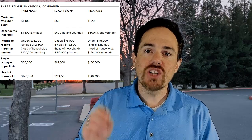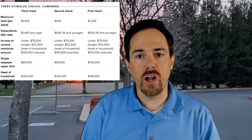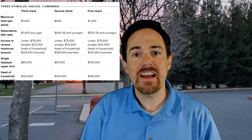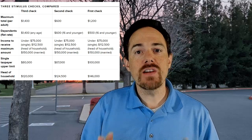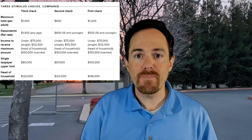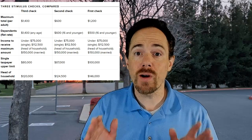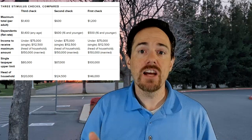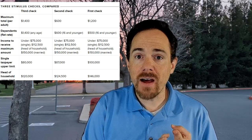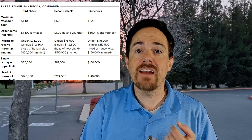This time, children also get $1,400, or at least, again, the taxpayer claiming those dependent children gets $1,400, and you get it for every one of your dependents, regardless of their age or whether they're students or not. If you claim them as a dependent on your 2021 tax return, you are entitled to this $1,400 for yourself, for your spouse if you're married filing jointly, and for each one of the dependents you claim on your tax return.